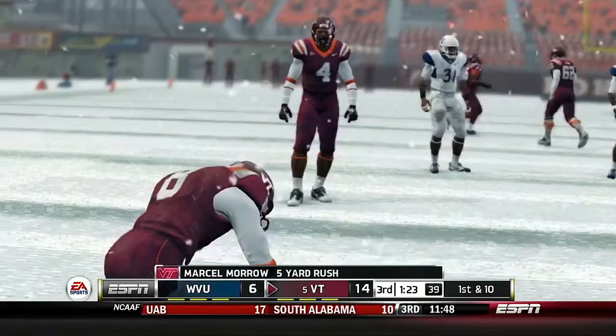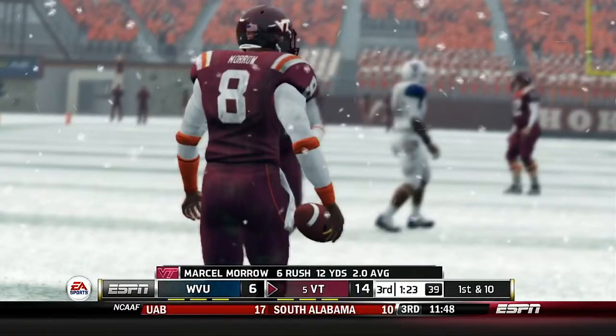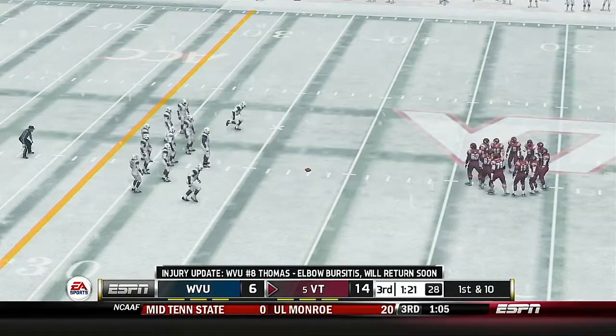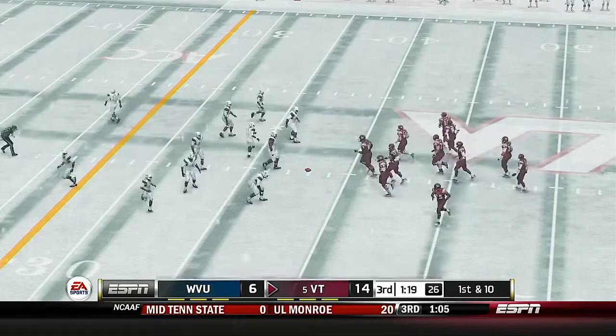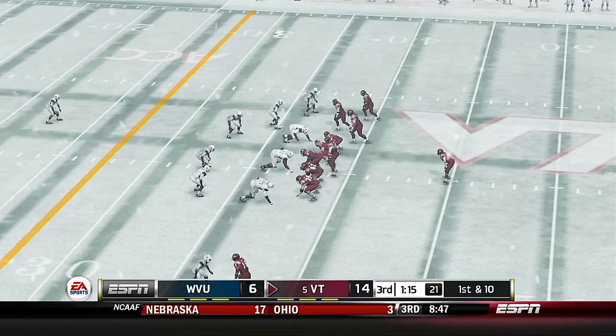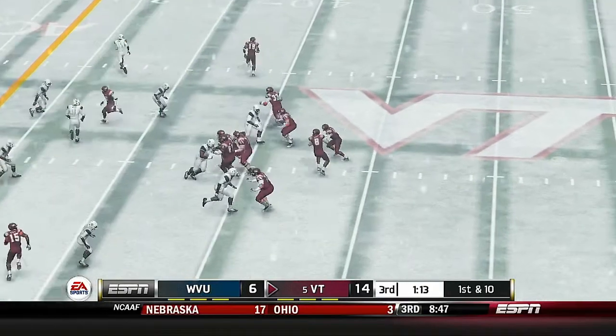Nice run up the middle. From the 38-yard line, first down. The Mountaineers saw one of their top players going down earlier, but it looks like he's going to be able to get back in there.